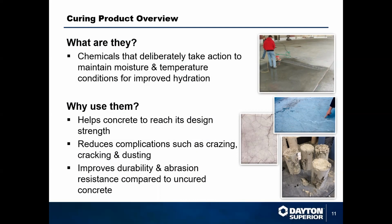There are multiple benefits in using a cure. A cure will allow the concrete to reach its design strength, which is very important, so that the final product will perform as designed. It'll also help mitigate a lot of the surface imperfections that you see. We've got some pictures down in the bottom right here of crazing, cracking, and dusting, which can all be symptoms of excessive water loss due to poor curing or lack of curing at all. These imperfections aren't only aesthetic, but they can lead to some issues in performance and increased maintenance moving forward. When properly cured, the final product will not only most likely avoid these issues, but will have increased durability, as well as some abrasion resistance and increased performance.